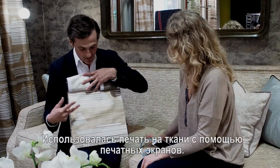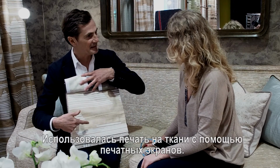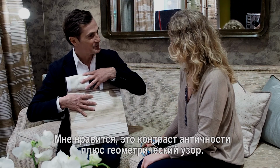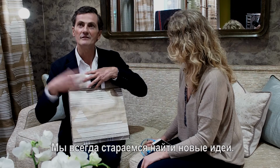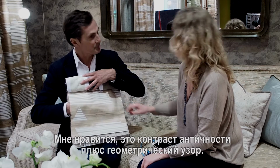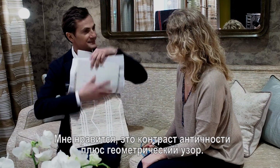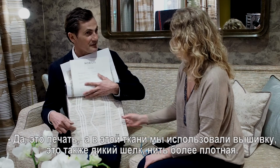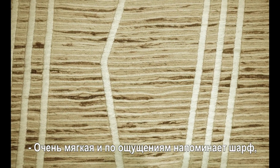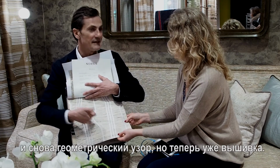And what is funny is that we print on the top with a flat screen some geometric pattern. What I like is the contrast of the very antique fabric plus the new geometric pattern. We always try to find some new idea. It's a flat print, yes. And just here, for example, we embroidered. This is again a real raw silk, with a heavier yarn. It is fantastic, a soft touch, very soft. It looks like a scarf, and we embroider on top, always with geometric pattern.